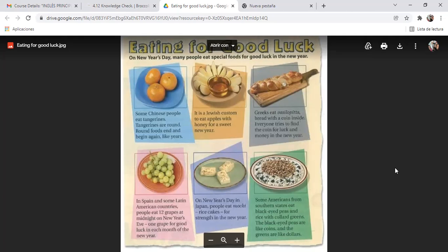Okay, very good. Solo me fallaste donde dice like coins. Ahí tiene una S al final. Y greens tiene una S también al final. Like coins and the greens are like dollars. Por eso es que dollars tiene una S, porque está hablando de greens, coins and greens. Léeme esa última parte, por favor.